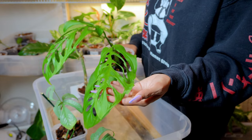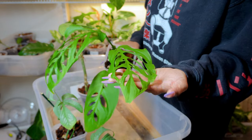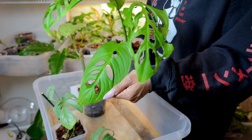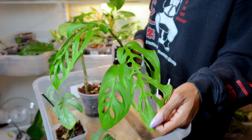The annoying thing about the Escaletto sometimes is because it fenestrates so much that it will sometimes rip like this and it makes it look like it's damaged, but it's pretty common in them, so I'm just going to sell it as is. This one here is a more juvenile leaf, but as they mature, they really do put out some serious fenestrated leaves, so they do get like this over time.